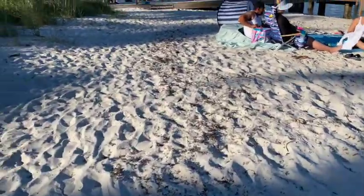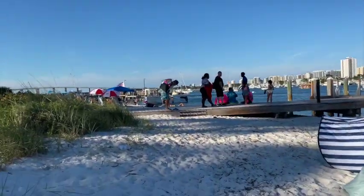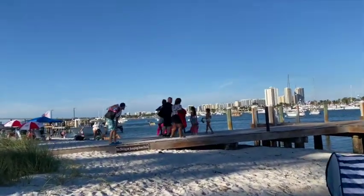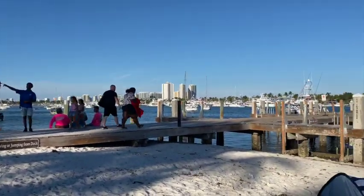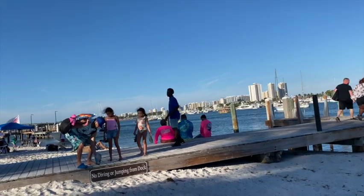It was time for us to go. The day was done for us at Pina Island. So we started walking to get on the boat, and there's that guy that works there.